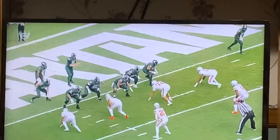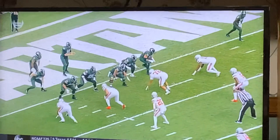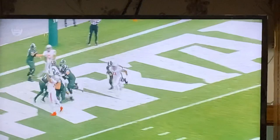Hey everybody, this is soon-to-be NFL first round pick, defensive tackle Haskell Garrett, number 92, showing you and me and the world how to bat a ball and catch it and score. Here's the play against Michigan State. You see coming in, gets his hand up, bats it, catches it, and scores.